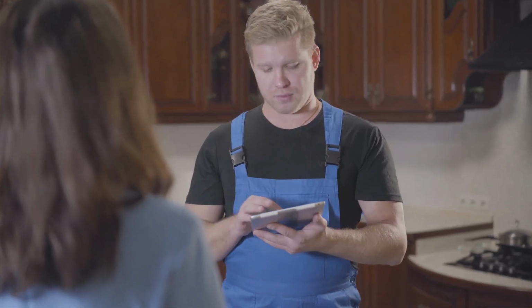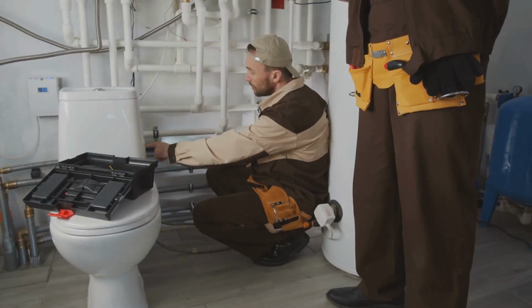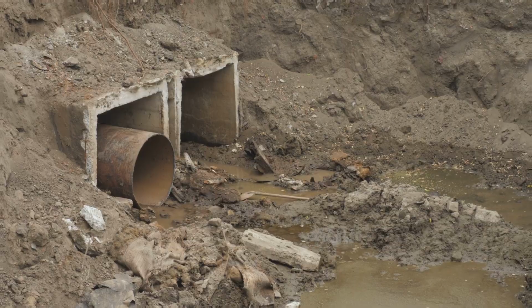If you've tried these steps and your sump pump still isn't working, or if you're not comfortable handling the repair yourself, it's time to call in the professionals. Our team of qualified plumbers in Pueblo, Colorado, can diagnose and fix your sump pump issues quickly and efficiently, preventing further damage and keeping your basement dry.